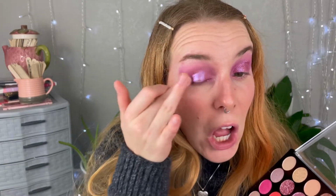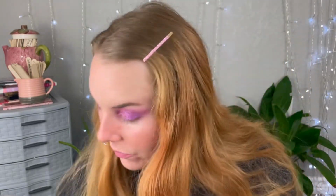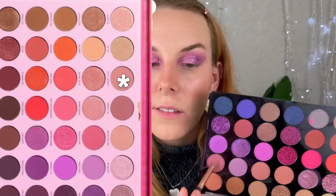Wow. Try that, Morphe. Ha! Inner corner, I'm going in with a shimmer called Ballet. I love those. Yes, I'm glittering, I'm shimmering. I did get it everywhere basically. Unexpected. Very unexpected. Lovely on the lower lash line.